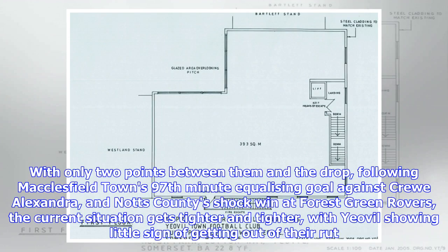With only 2 points between them and the drop, following Macclesfield Town's 97th minute equalising goal against Crewe Alexandra, and Notts County's shock win at Forest Green Rovers, the current situation gets tighter and tighter, with Yeovil showing little sign of getting out of their rut.